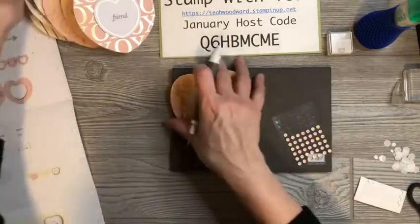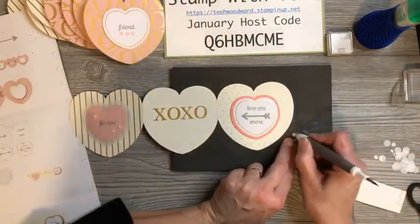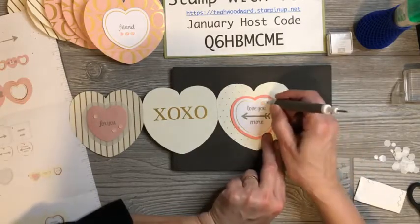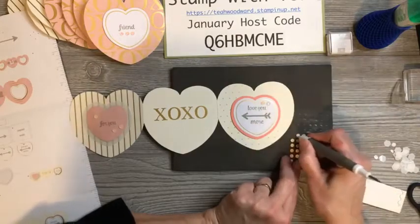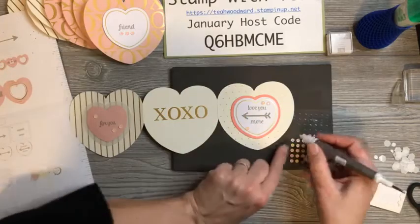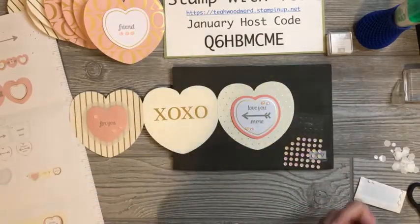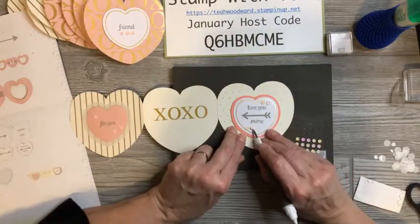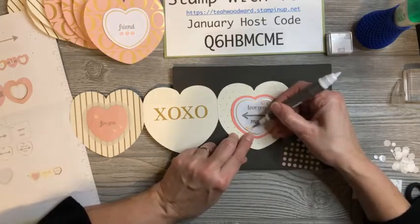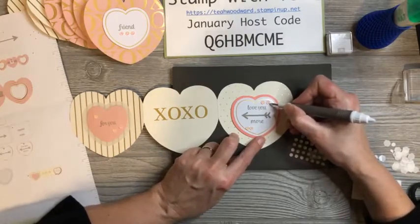So that's nice. And then on this card here, it would be sweet to just add maybe a couple up here. And then maybe another couple down here. And of course better if I had them straight, but so that's just some extra that you can do.